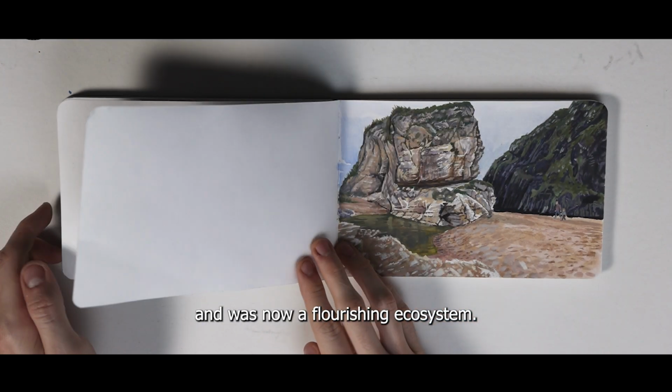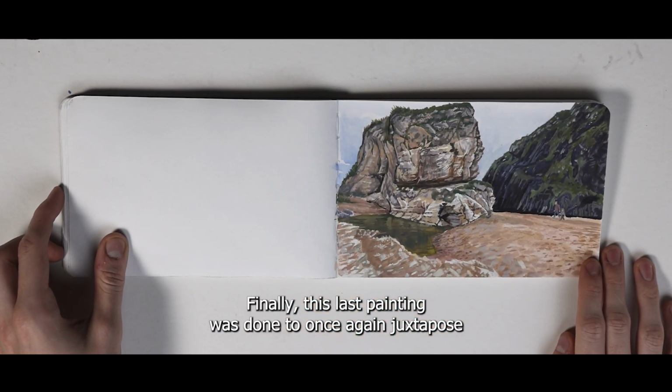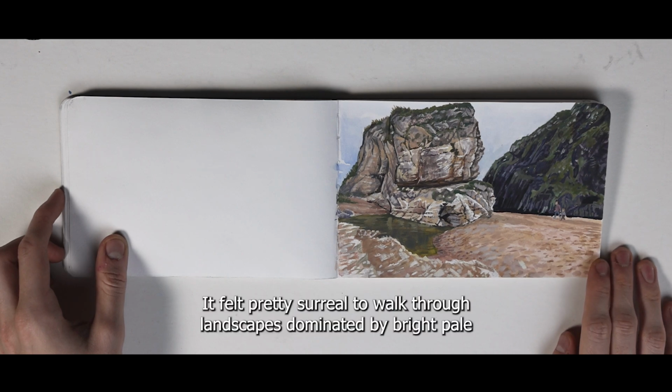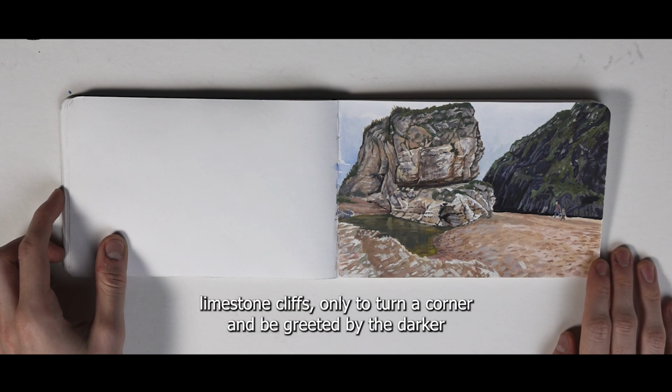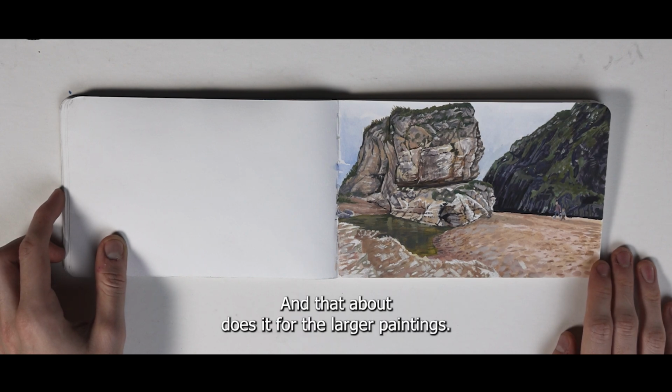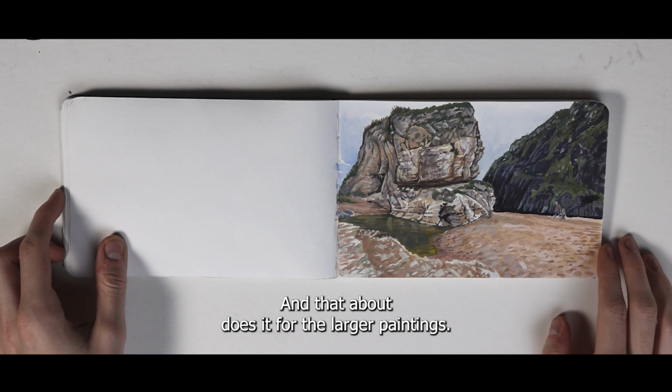Finally, this last painting was done to once again juxtapose the geological landscape of the Causeway Coast. It felt pretty surreal to walk through landscapes dominated by bright, pale limestone cliffs, only to turn a corner and be greeted by the darker, volcanic masses of black basalt rock. And that about does it on the post-trip paintings.